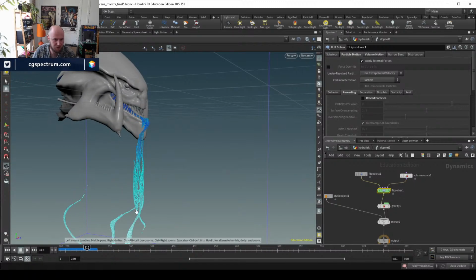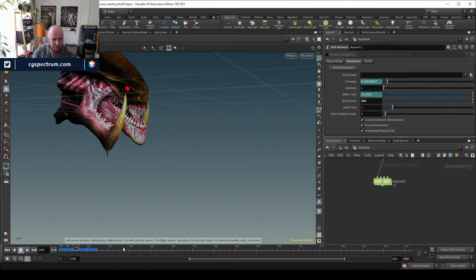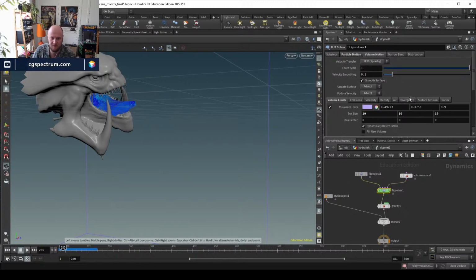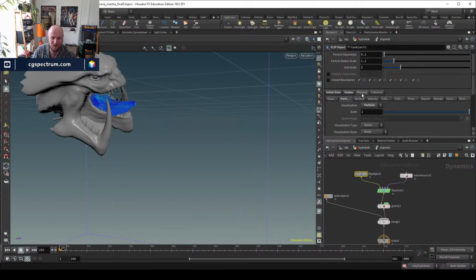All right, so we've got this crazy flip sim. And, you know, it's whatever. It's not that great, but that doesn't really matter. In fact, let me just do one thing, because it will be infinitely more interesting if I make it viscous. It's like becoming Neo. That's right. Enter the Matrix.